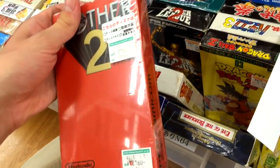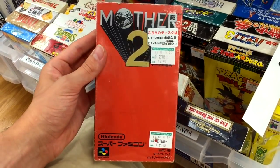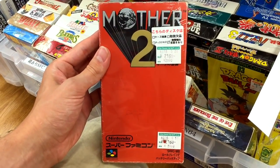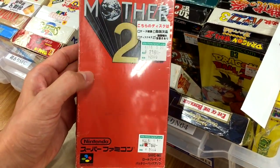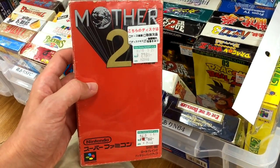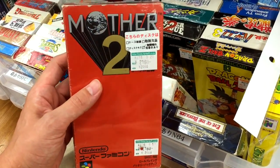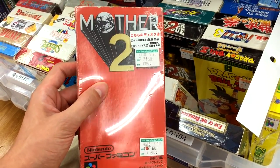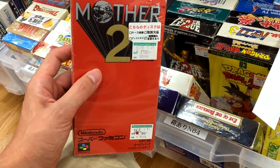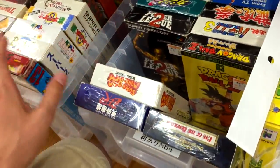It's a bit faded, but here's Earthbound for $20. Wow. I think even in Tokyo they're starting to charge tourist prices on Mother 2, because in Tokyo, if you're looking at it at Super Potato or even like Retro Camp Dungeon, this could go for $80 plus, I think, sometimes. Here, $20, that's a fair price. I think you can get that at Tsurugaya for $20.